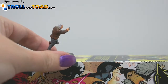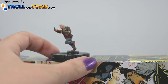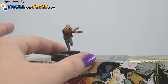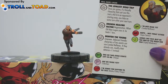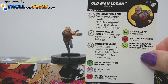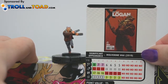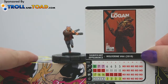And, guys, we got another super rare. Number 55, Old Man Logan. Fantastic sculpt there. Spin him around. But he did not come with one of those cool books like Professor X and the all-new Wolverine. He's just got a normal double-sided card. Here's one side. And the back of that with his stats. Showing off his Old Man Logan comic book art there.